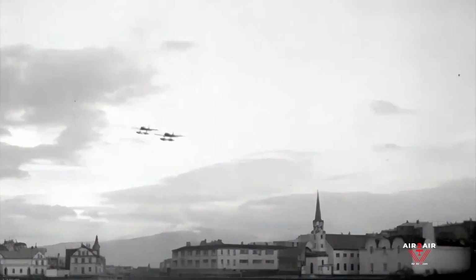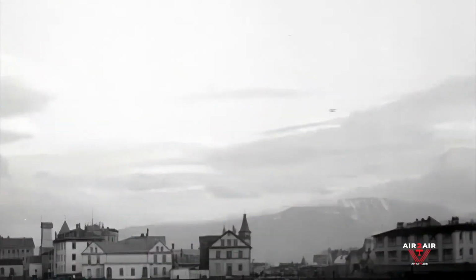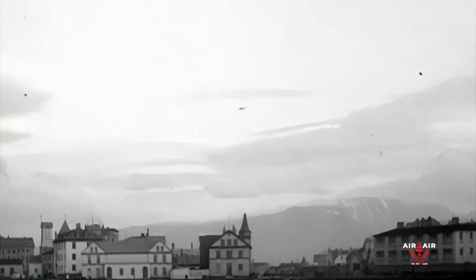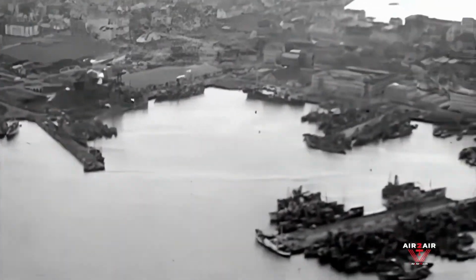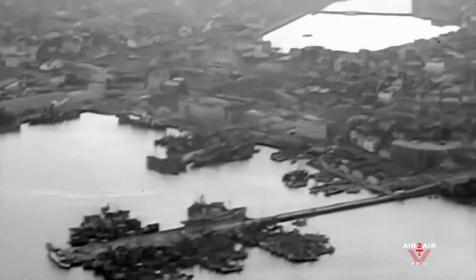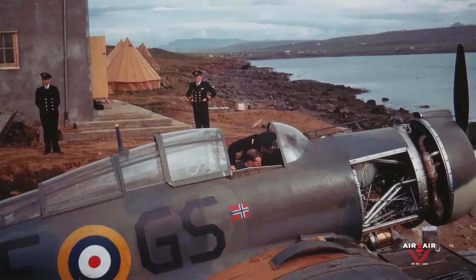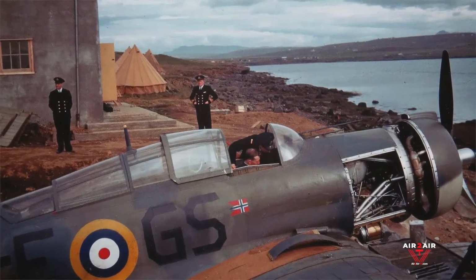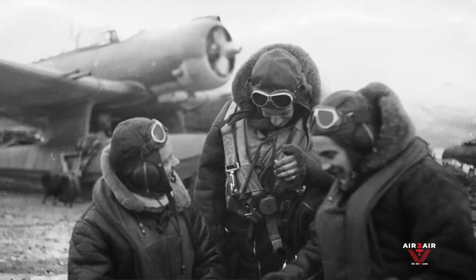And for this, the N-3PB is well suited. A single Wright Cyclone 1200 horsepower engine gives it a range of 1,400 miles, enough to patrol the shipping routes of the icy Atlantic. 30 and 50 caliber machine guns help keep it safe from the Luftwaffe fighters, and 2,000 pounds of bombs stand ready to sink attacking ships of the Kriegsmarine. The crew consists of a pilot, navigator, and radio operator.